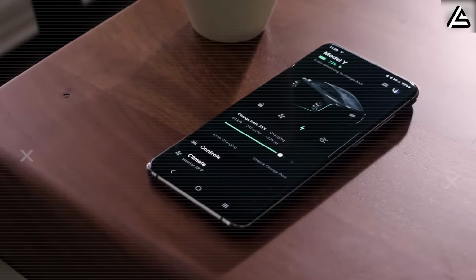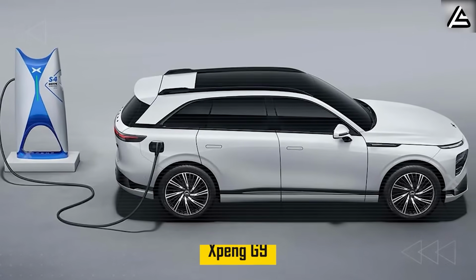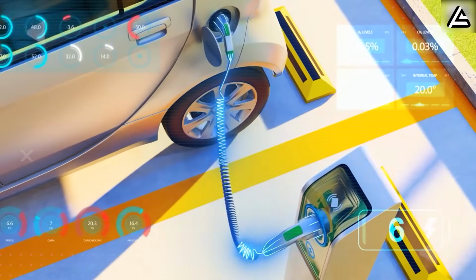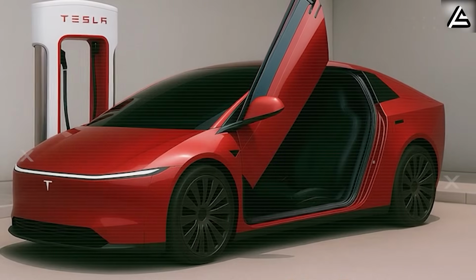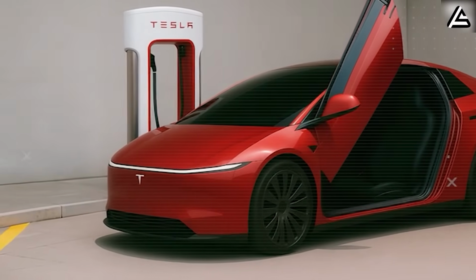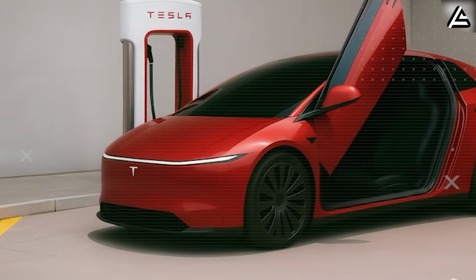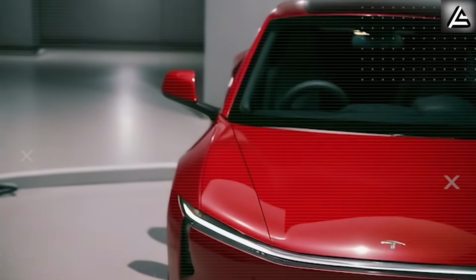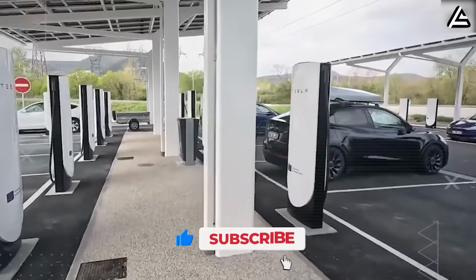Then, think about what this does to the global balance of power. Right now, China's fastest charging vehicles, like the Xpeng G9, take 18 minutes to reach a comparable charge. That is impressive by yesterday's standards, but next to Tesla's 5-minute result, it feels like ancient history. If Tesla scales this across the globe, analysts project it could cut into China's 50% hold on the electric vehicle market by 2030. China's cars might be fast, but Tesla is playing in a completely different league.